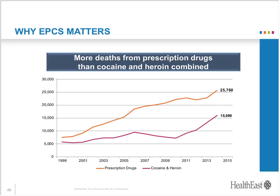A little bit about why this matters. It's in the news nearly every day now about how much of a problem the prescription drug issue is in our society. As you can see from the slide in front of you, an alarming trend upward, really, of more deaths from prescription drugs that we physicians give out than cocaine and heroin combined. It's in the headlines, like I said, almost every day nationally and even within our own communities. Case in point here, the headlines came across earlier this year about Prince and how we lost him way too early to prescription drugs.